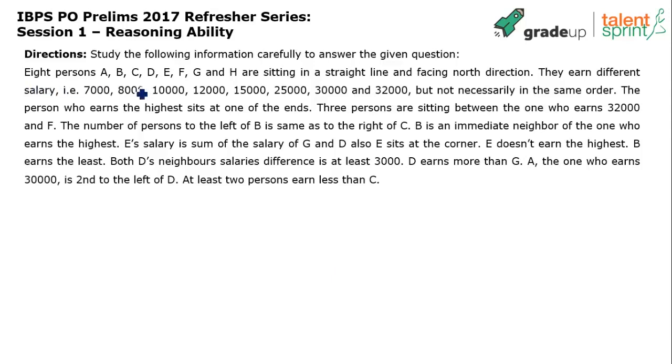It says 8 persons A, B, C, D, E, F, G and H are sitting in a straight line facing north direction. They earn different salaries, which are among 7,000, 8,000, 10,000, 12,000, 15,000, 25,000, 30,000, 32,000, but not necessarily in the same order.